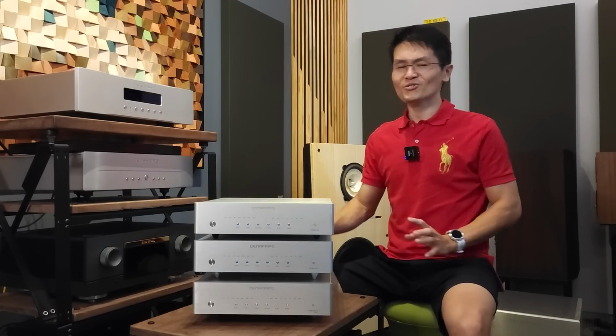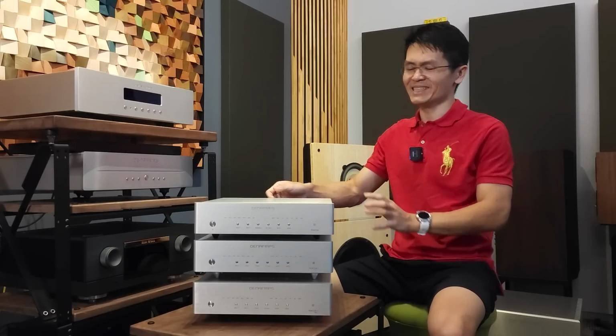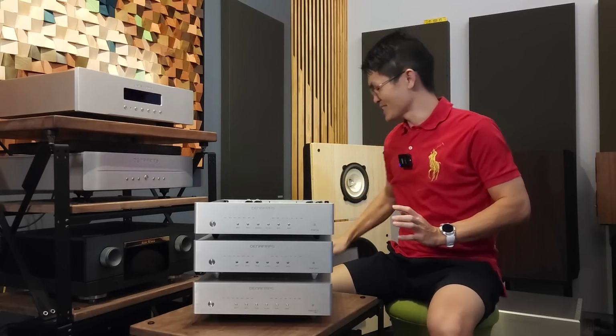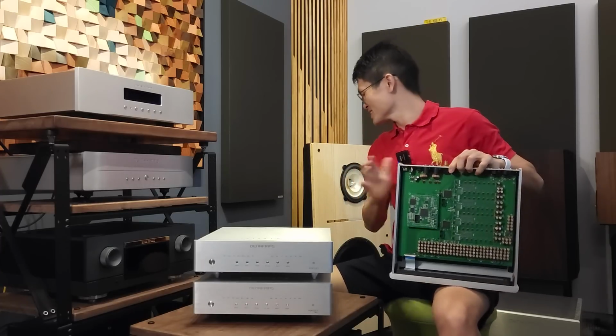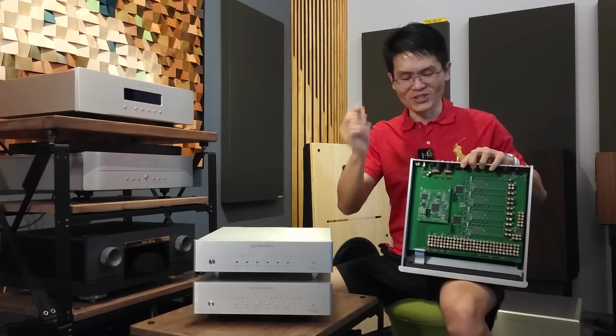I have the top cover loosened. I always want to show you guys what it looks like internally, and it might be interesting to show you the original Pontus DAC that was released in year 2017. Here we go. This is it. And this is, before I forget, my faithful dragon pointer for my daughter.